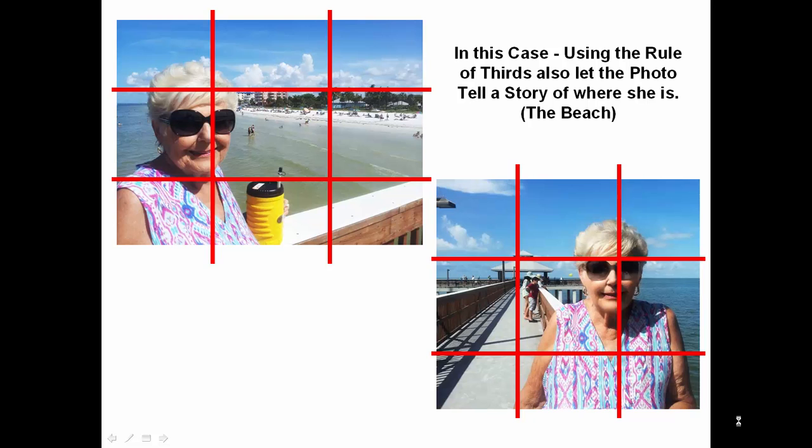The rule of thirds, it would not be a bad idea to read up on that in your manual. You'll notice that I've placed her in both pictures down the sides pretty much in line with one of the lines, the one on the left, one on the right.